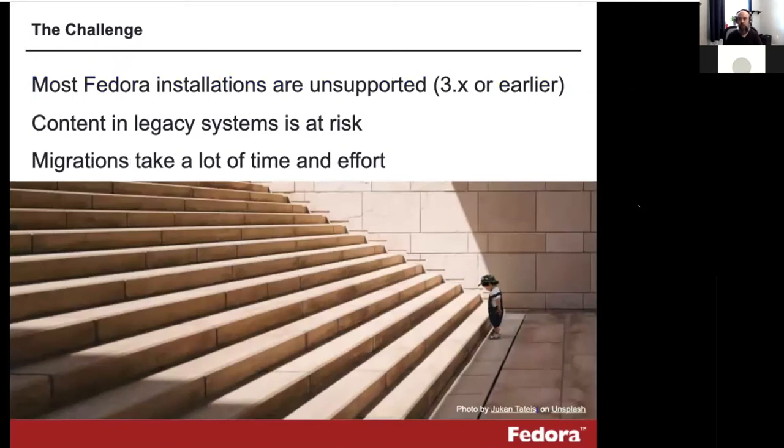And so the challenge we're trying to address here, and I've spoken about this before, and I think early on in this conference, I gave a talk summarizing Fedora 6 and what we're doing with that. So I won't recapitulate all that here, but very briefly, I think it's fairly well known that most Fedora installations are running version 3 or earlier, and that those are not officially supported anymore. There's, of course, unofficial support from the community, but official support really hasn't been around for some time. And so content in those kinds of legacy systems is just naturally at risk because the software is not officially supported anymore. It's not getting regular security updates or patches or anything like that. And so the content is at risk.